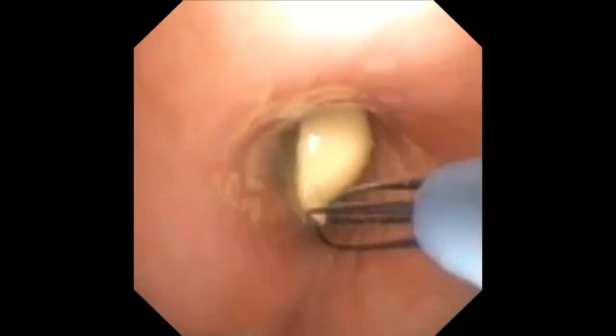Flexible bronchoscopy confirmed a piece of edible seed in the right main bronchus. Using a grasping basket and a thin bronchoscope, the foreign body was extracted successfully. This video explains the procedural steps in short.